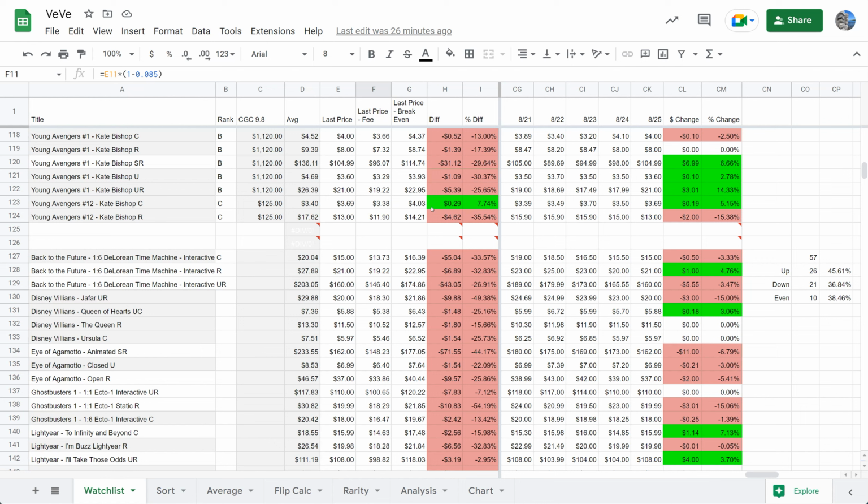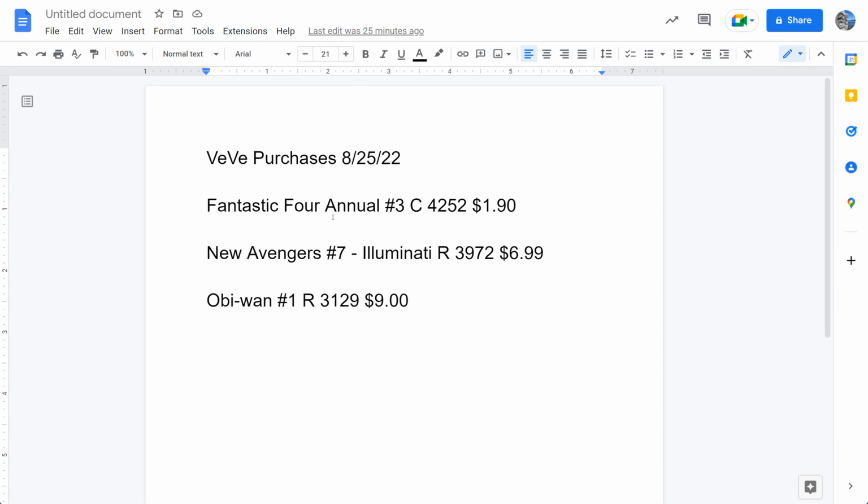So I didn't buy anything yesterday. I did end up buying some things today. So this is what I ended up buying. I bought a common Fantastic Four Annual 3 for 1.9 gems, the new Avengers 7, the Illuminati Rare for 6.99, and the Obi-Wan 1 Rare for 9 gems.